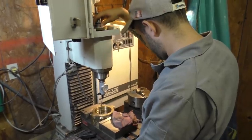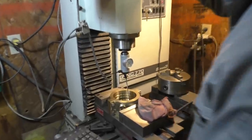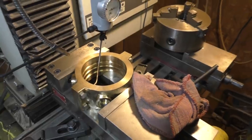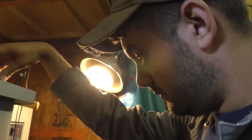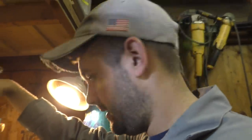So Justin here is getting a crash course in Tormach and a radial indicator because we gotta find center of this puppy first so we know 0-0, so we don't cut through the sides of something we've spent hundreds of hours building to this point. Did I stress that hard enough for you? Hundreds of hours.